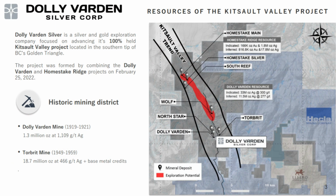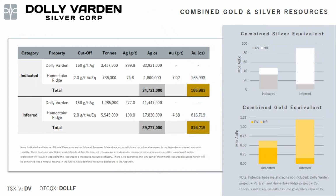Okay, thanks, Maurice. So Dolly Varden Silver is a precious metals focused company. We're focused in BC's Golden Triangle, and we've newly unified the Kitsault Valley Trend. As you can see here on the screen, we've got this 15-kilometer trend of prospective rocks in the Golden Triangle. We've identified a total of 7 deposits. We currently have 1 million ounces of gold and 63 million ounces of silver in 43-101 compliant reports.